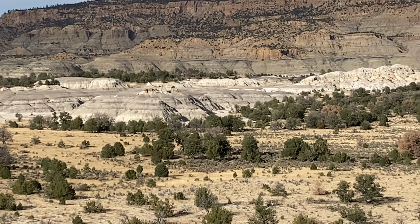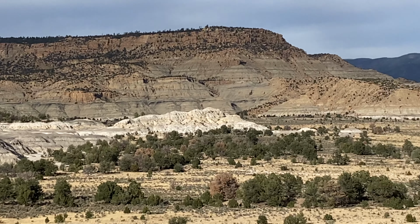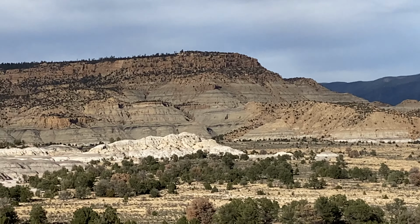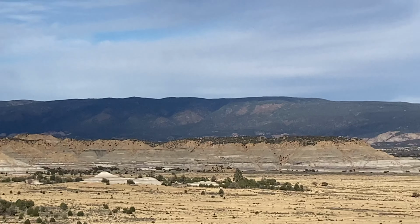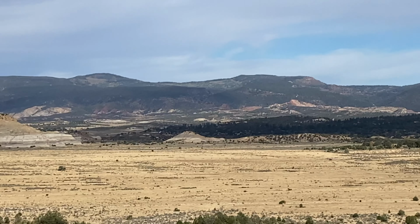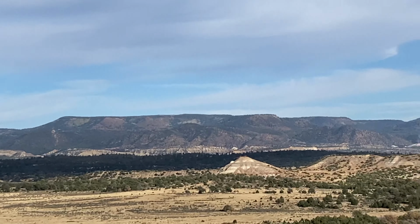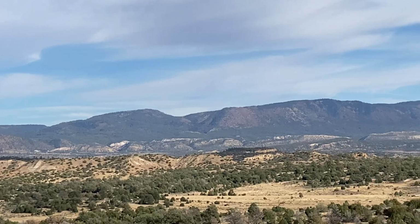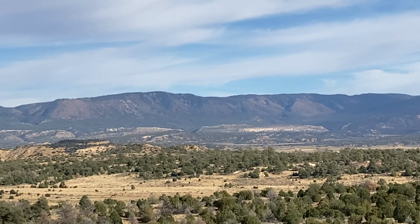I came across some badland features, and then offset by the red mesa behind, the Jemez Mountains in the distance, looking up towards the San Pedro Parks Wilderness area, which we have in another video. It's a beautiful view.